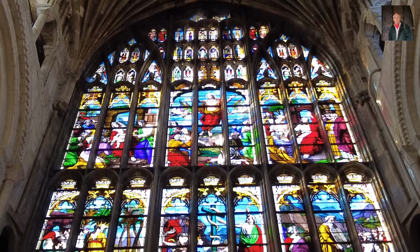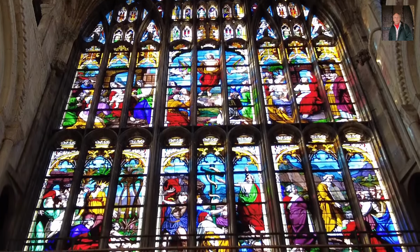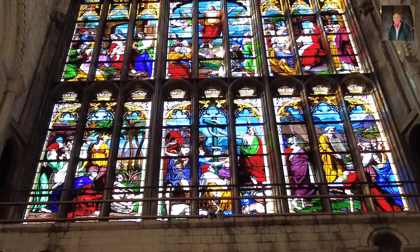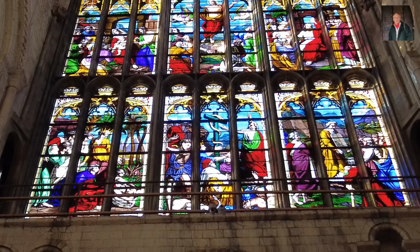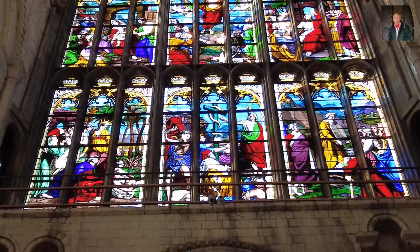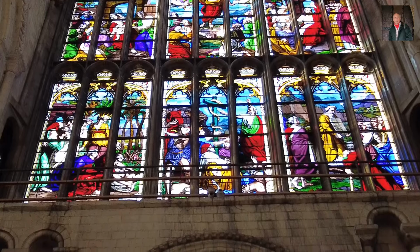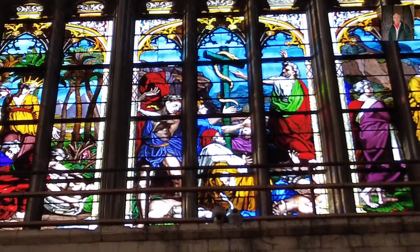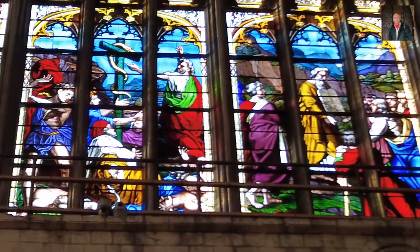If there's a lot of noise in here, there's a group of school children just arrived. And then we've got the workmen back from lunch, and so it is a little bit noisy in here, and I apologise for that. But how magnificent is this window?